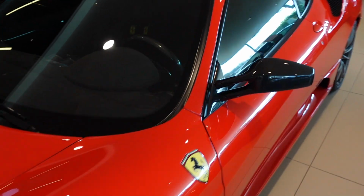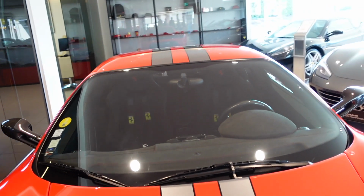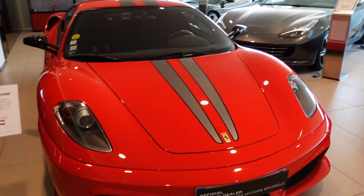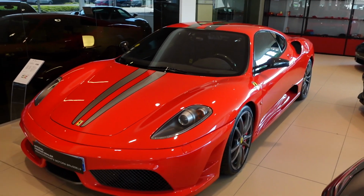Of course the car is made a bit lighter, think about 100 kilos, by adding some carbon fiber, putting the race seats in, by replacing the exhaust system, of course. You can see the full carbon mirrors. Very good looking car, one of my favorites.